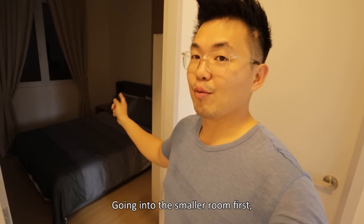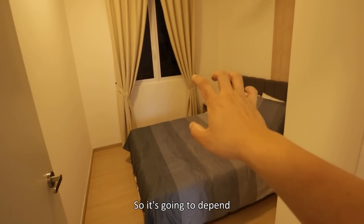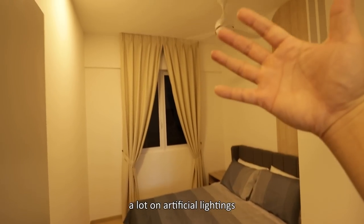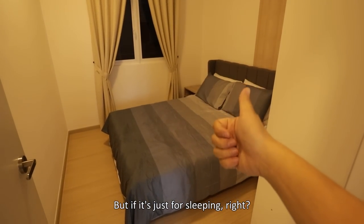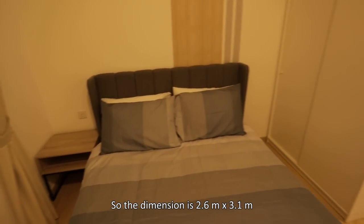Going into the smaller bedroom first, this will be the first room that is connected to the internal void. So it's going to depend a lot on artificial lighting, but if it's just for sleeping, I think it's fine. So the dimension is 2.6 meters by 3.1 meters.